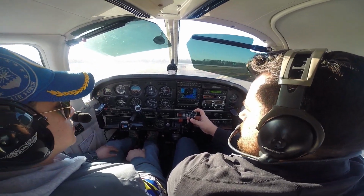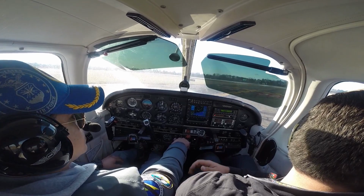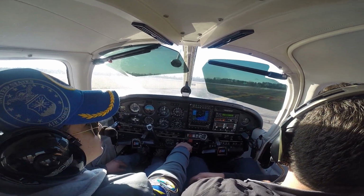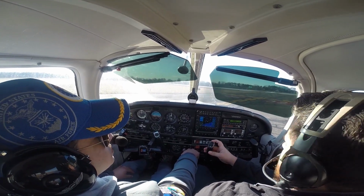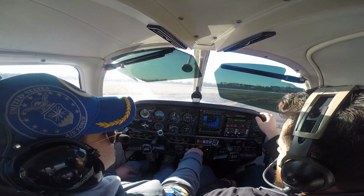Republic Tower, Archer 5689 Victor is ready for takeoff runway 32 Delta. Archer 5689 Victor, Republic Tower, right turn southeast approved, wind 330, clear for takeoff runway 32, southeastbound. Archer 5689 Victor. Yep, we can go.